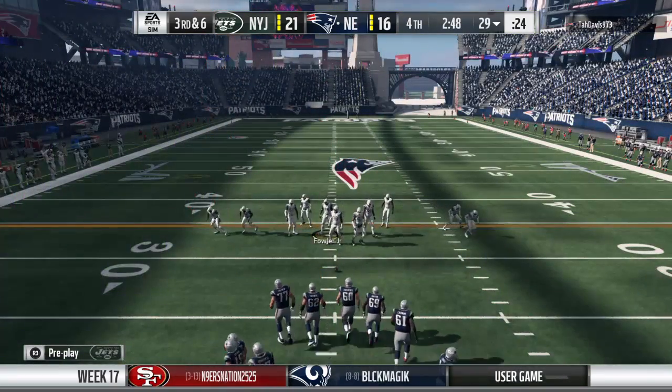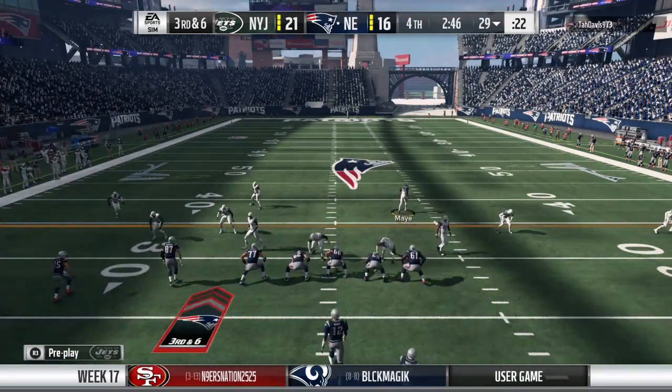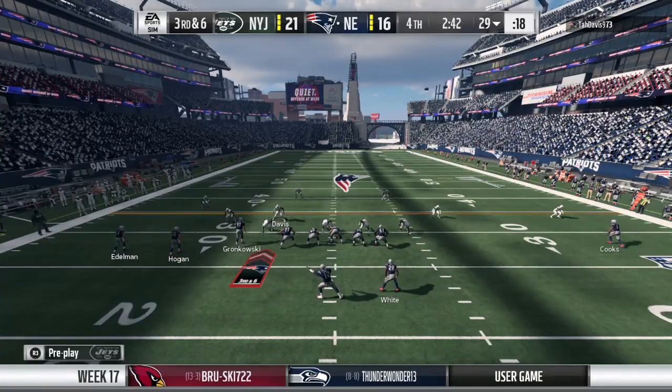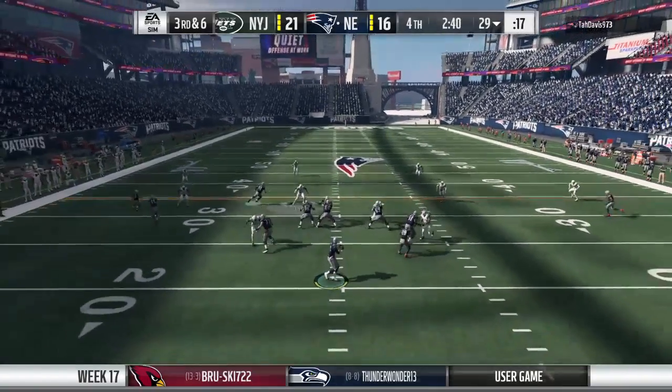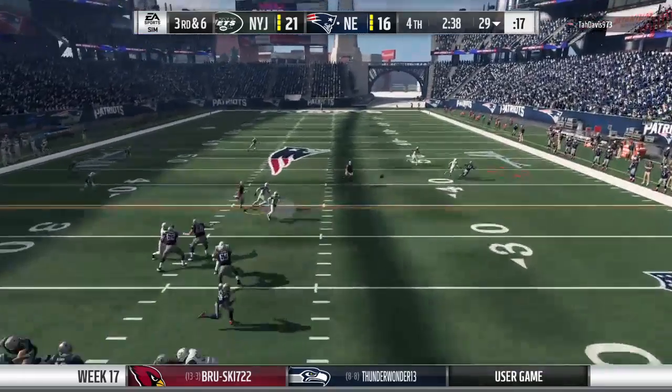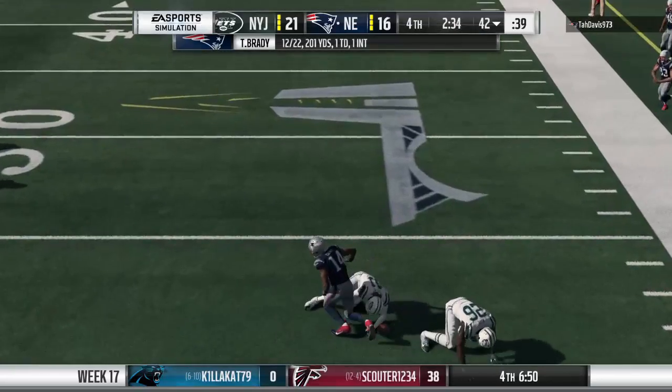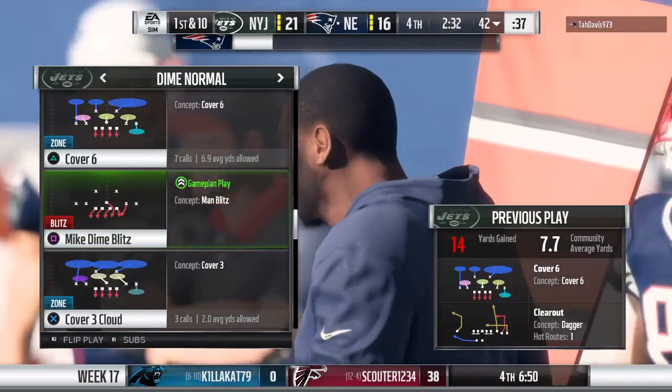So this offense really needs to make something happen here late in the fourth with the football. To throw on third down, Brady. This is caught. It's Cooks. Brady connecting with Cooks for the Patriots first down.